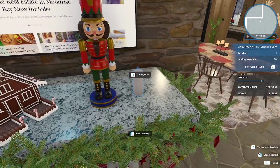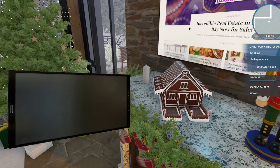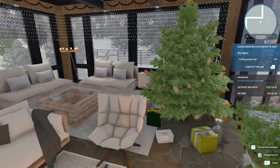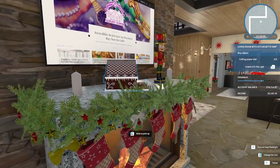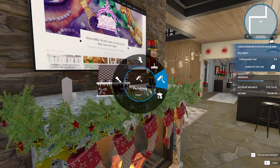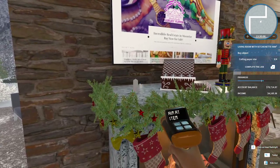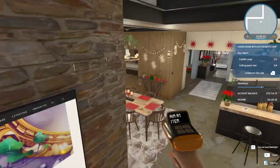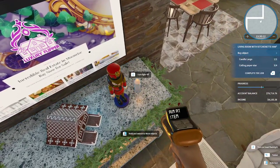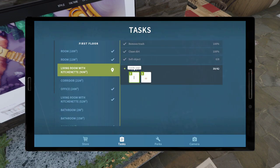I don't suppose we can turn these on? I didn't know that. I didn't think about it. Oh, you know what? Those should be red. There. They should be red. Why is this getting so slow? That's weird. Okay.